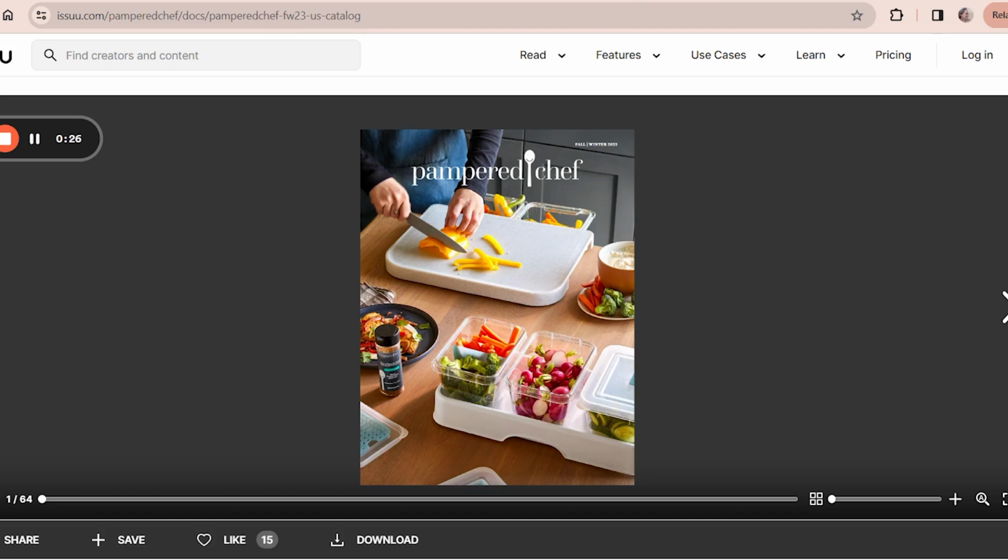Now, this might be dependent on how the publisher of that catalog has published it and made it available. I've never published anything on Issuu, so I don't know all the ins and outs of that. But in general, the code I'm going to give you lets you embed a catalog. Just make sure that you test it when you're done. You always test your work, right? I know you do. So here I am in an Issuu publication.